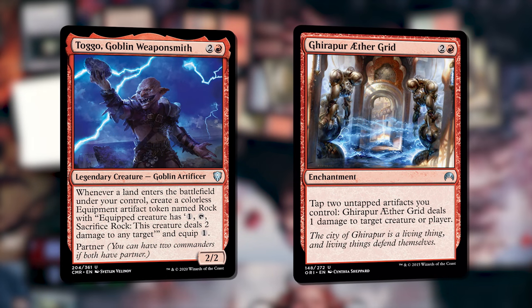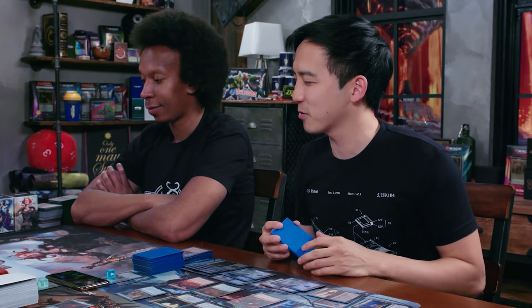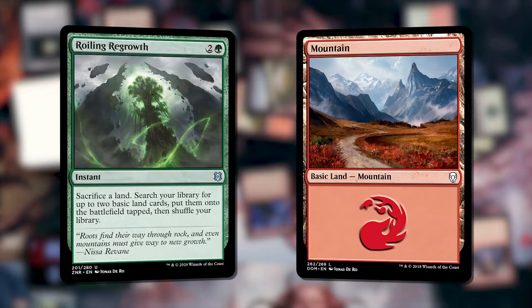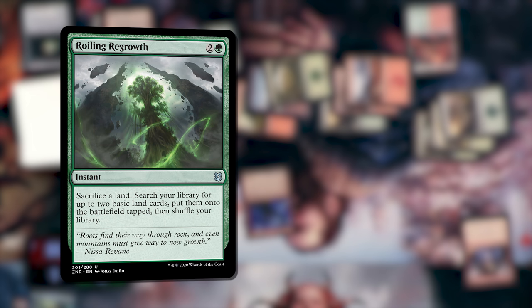Sweet. Okay, I'm at one life, so Aethergrid is really scary here. But Josh will need to have two artifacts if he wants to use it, so unless he has a fetch land or something, I think I'm safe. And then I'm gonna tap three. Wait, why? Why are you tapping three? And I'm going to play Roiling Regrowth. Yeah! No! So I'll sacrifice a mountain. That'll put a forest and a mountain into play.